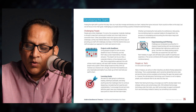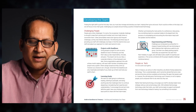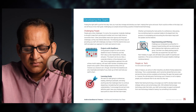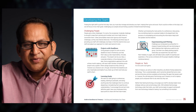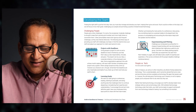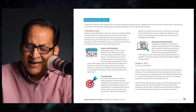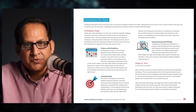The second primary goal in developing the treasury team is people versus technology. It is not a zero-sum game. Many in treasury, as well as in other industries, are afraid of being replaced by technology. This is understandable. And it cannot be denied that some roles are becoming less and less available as technology fills gaps that people used to.